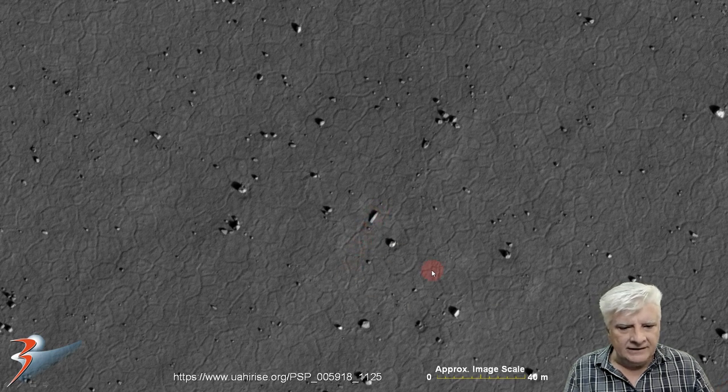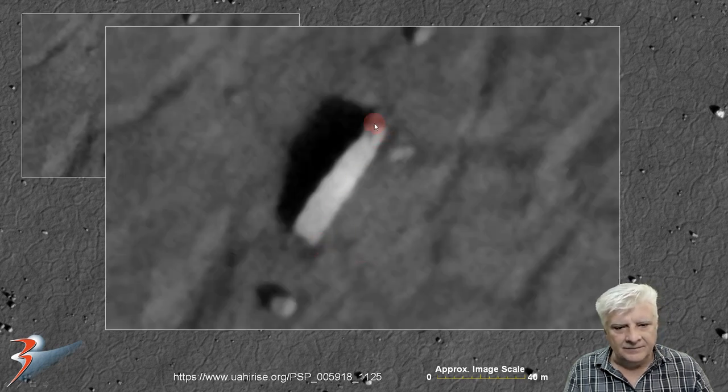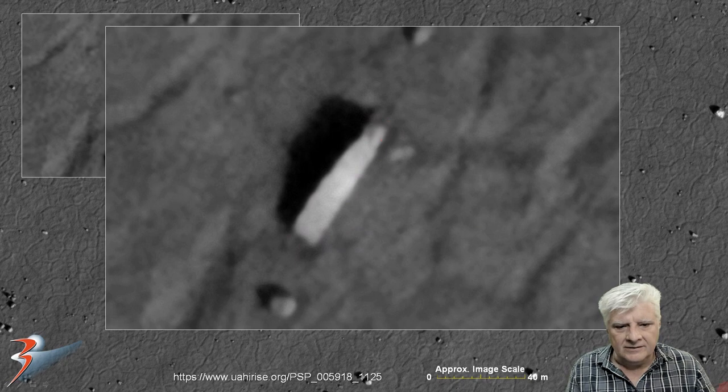Long, narrow piece over here reminds me of a column or a type of an obelisk. Who knows, guys? It's about 9 meters long. Check this out. Maybe it's got a slight curvature to it. It's difficult to tell.